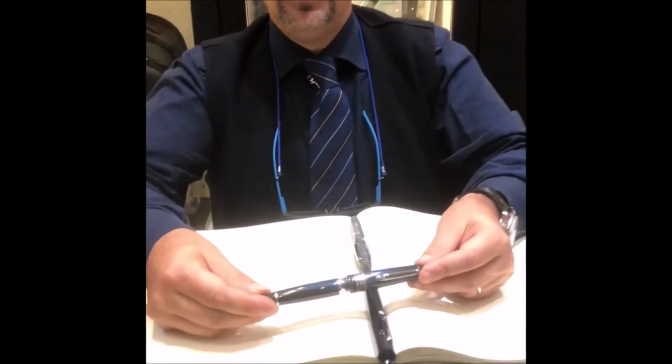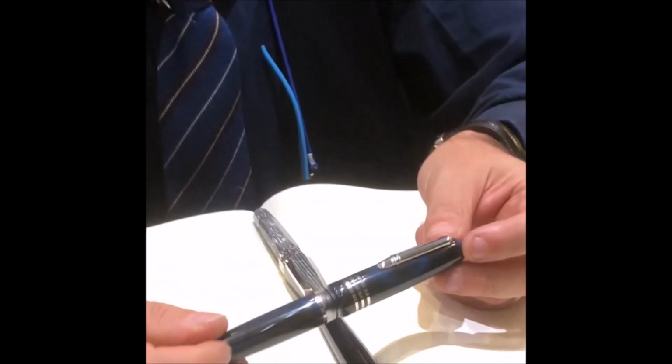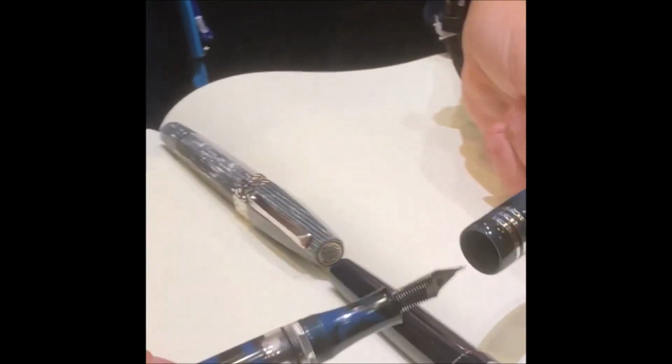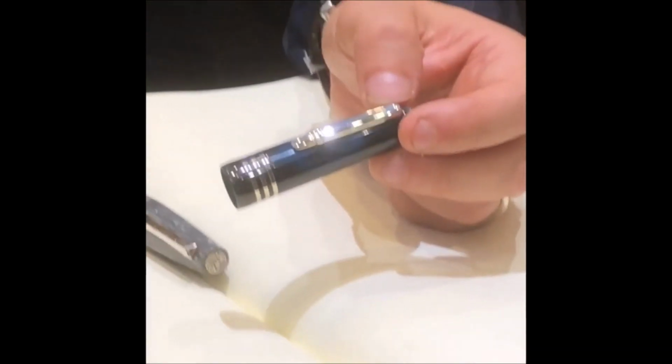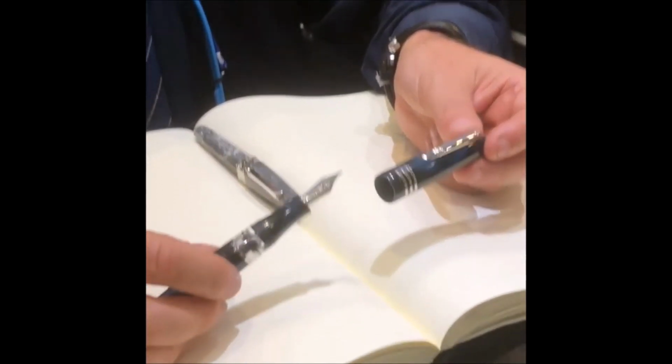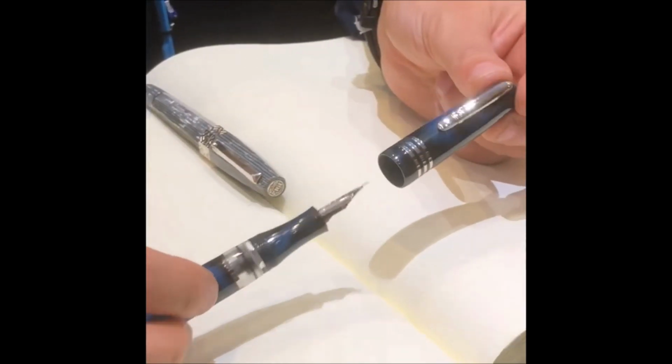So I think I will end this. Oh no, I don't want to forget this other production of mine. This is an ebonite pen from Stipula. This is an Etruria. This is a pen designed to write ordinary, to enjoy every day, every moment of our life. It's not an expensive pen. Even with a steel nib, it's gorgeous.